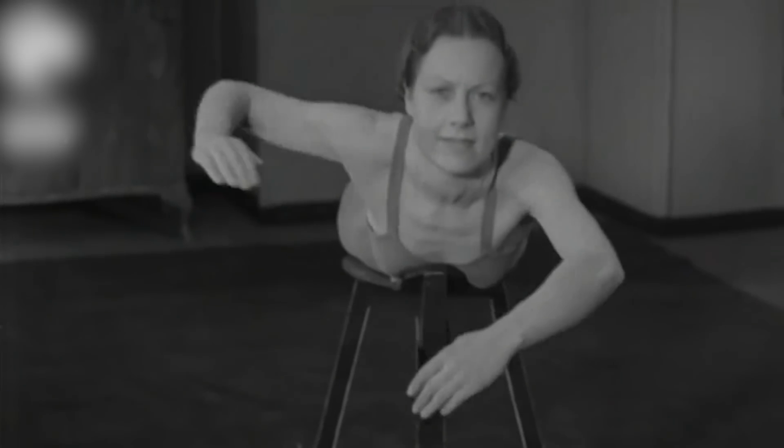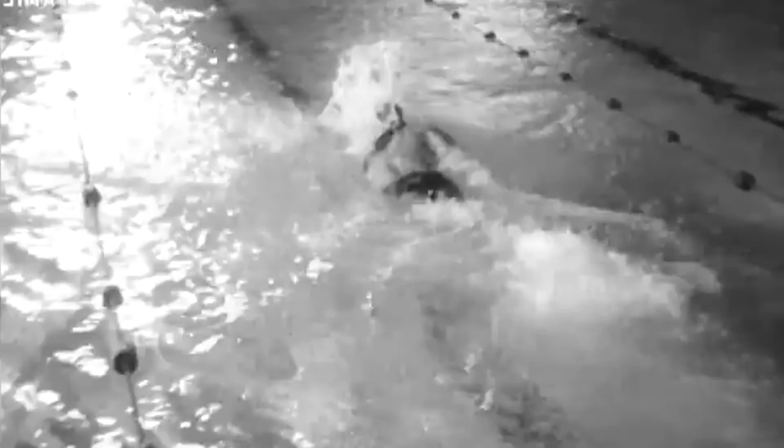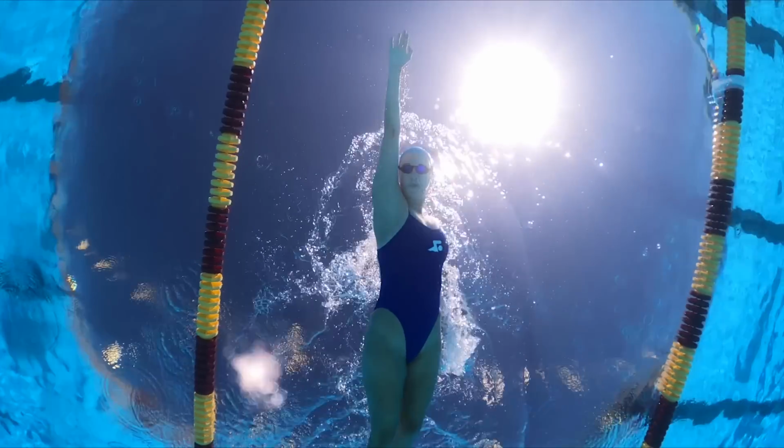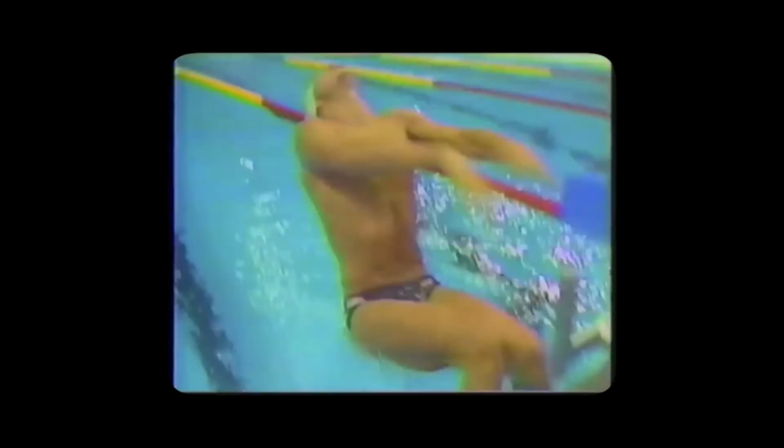Over hundreds, even thousands of years, humans have perfected the art of swimming and figured out the fastest way to move through the water, leaving us with the 4 competitive strokes: butterfly, backstroke, breaststroke, and freestyle. But the strokes we see the pros doing today have come a long way from their humble and slow beginnings.